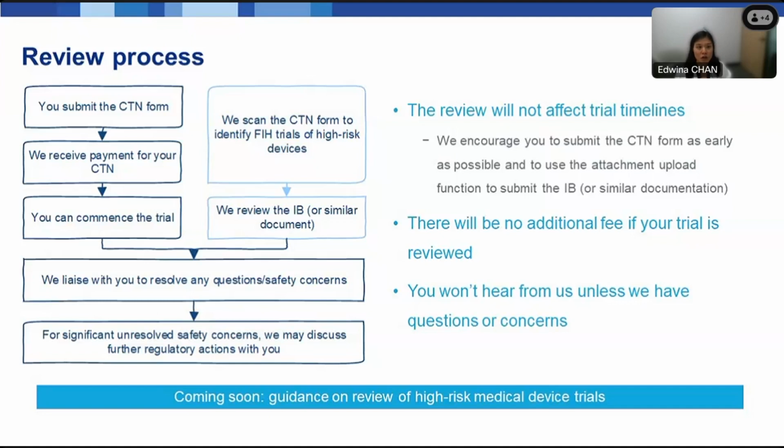Second, there will be no additional fee if your trial is reviewed beyond the usual notification fee. And third, you won't hear from us unless we have questions or concerns. So we won't routinely notify you if we have commenced or concluded a review of your CTN. The time taken for a review will be subject to complexity and the need to request further information. However, as we have resolved to minimize the impact on trial timelines, we will communicate with you as soon as a point of clarification is identified to discuss the matter. And this will generally be within 2 weeks of your CTN being acknowledged.